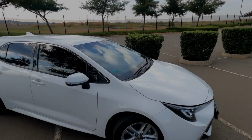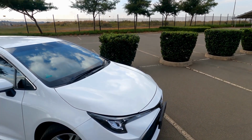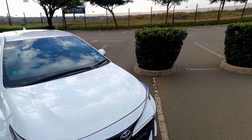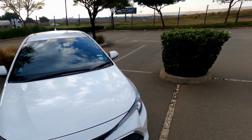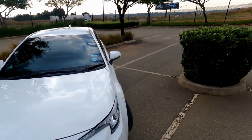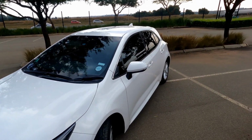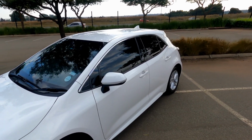Today we have a 2019 Toyota Corolla hatch. This example is the 1.2T XR CVT. Now this vehicle is in a very popular segment, with its main competitors being the VW Golf Mark 7, the Ford Focus, Hyundai i30 and the Mazda 3.